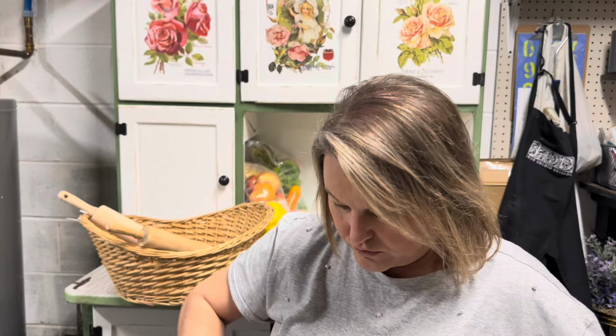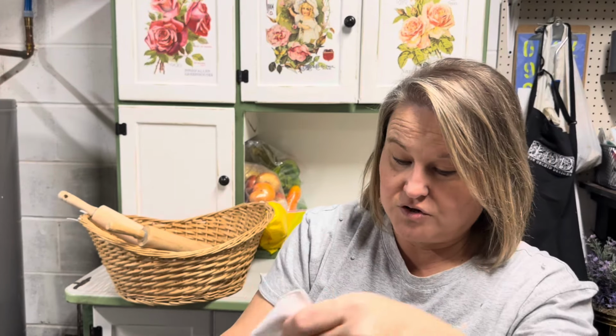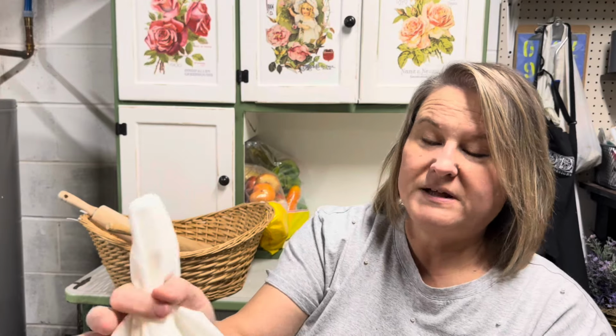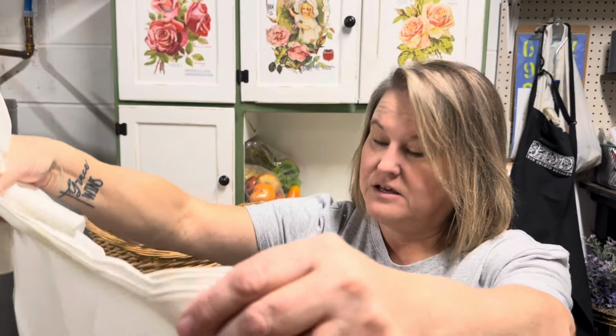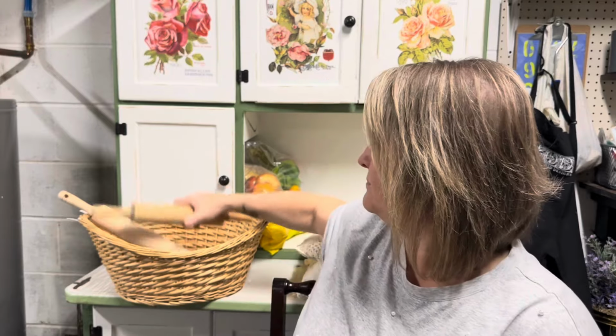These are some embroidered napkins. They only have just the little thing on them, but I thought they were so cute. You can put these in your decor or actually use them. Got so many napkin rings. Look how cute those are. What did I pay for these? $4 for six napkins. Perfect. They just need washed.